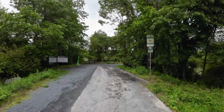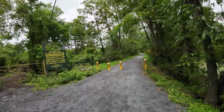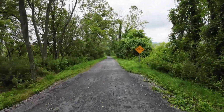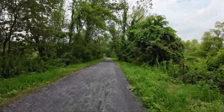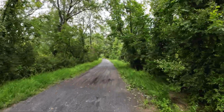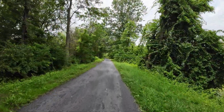Most of this is going to look familiar to you, and it's going to look a lot different now because there are leaves on the trees and everything is green. So let's get mounted on the scooter and head on down the trail. And we are off. I am not going to talk too much about what's all along here, because it was all covered in my previous video. So just sit back and enjoy the ride till we get out to our destination.